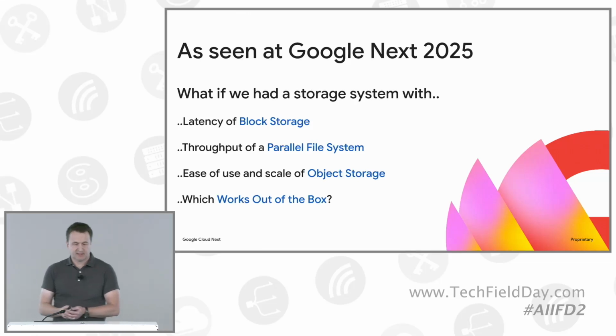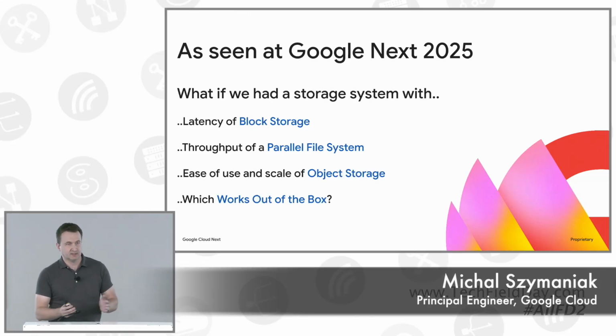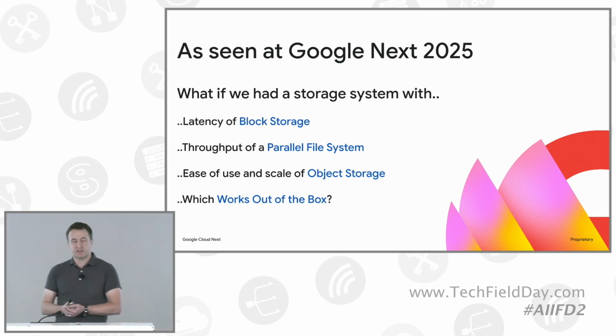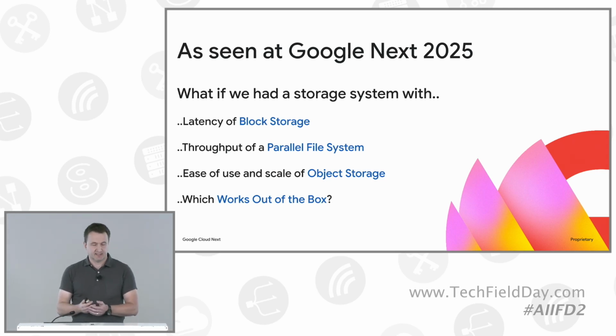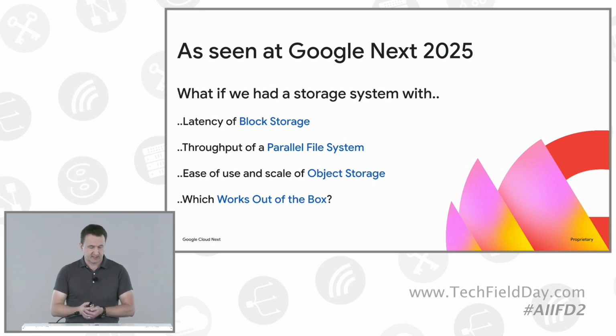If you joined us at Google Next just 2 weeks ago, then you would have seen the announcement of Rapid Storage yourself. Essentially, the discussion was going along the lines of: can we have a storage system which offers the latency of block storage, the throughput of a parallel file system, the ease of use and scale of object storage, and it's very easy to start and manage? And there are some good reasons why these particular aspects.